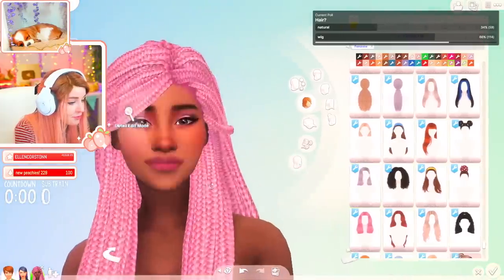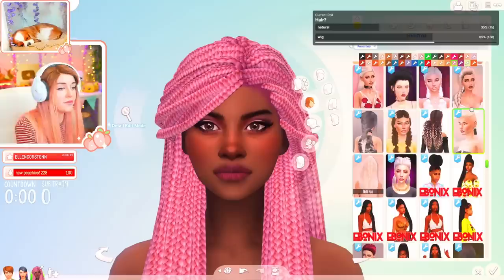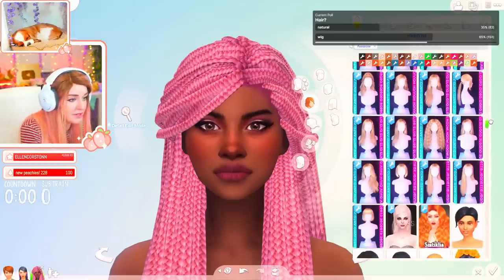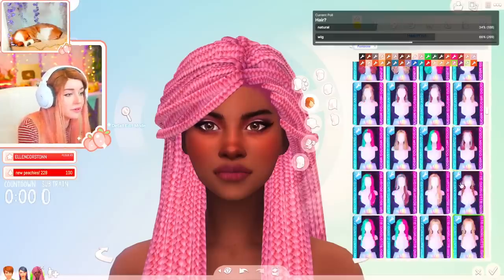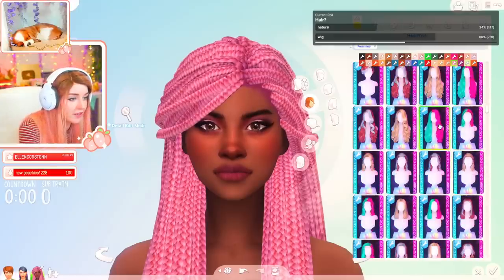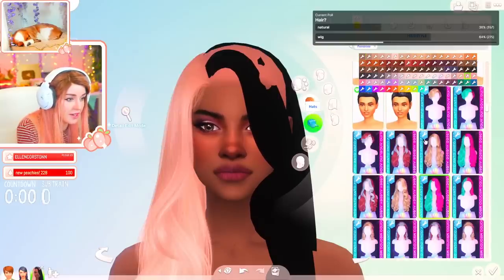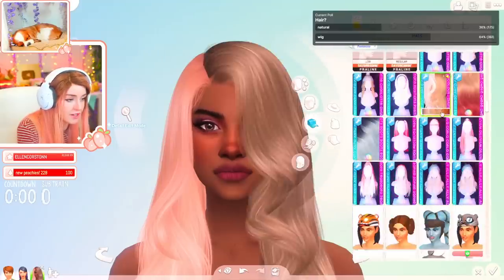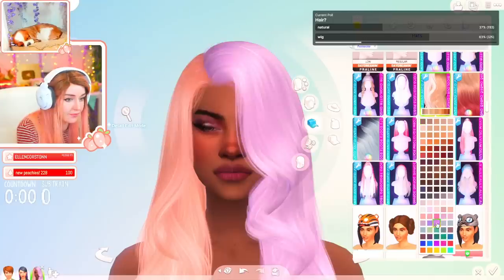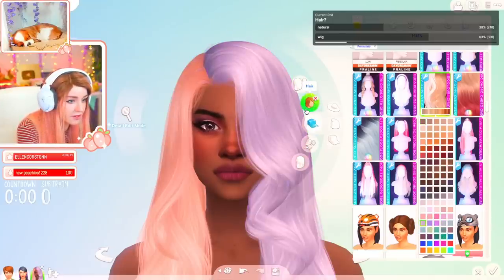Because I do have some half and half hairs as well. That's what I was thinking. Yeah, if the ones that we were looking at before kind of had this vibe to them. And I can do that. So I can do like this, and then using this layer, I can do the other side. And we can do a half and half type thing, you know? This is covering way too much of a beautiful face though, in my opinion.